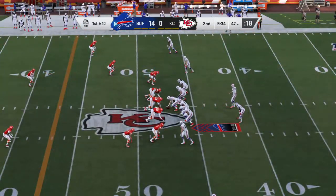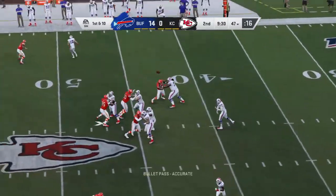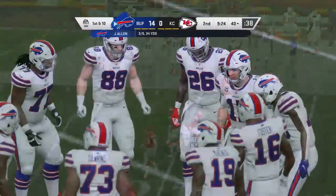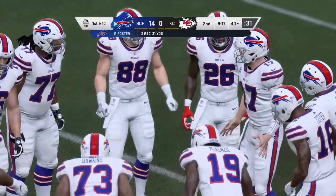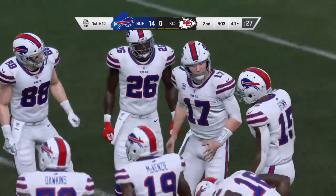Hey, here we go. Throwing on first down is Allen. Open man here is Foster, and they'll work this down to the 40-yard line. Tackled there. It's a gain of 13 and a Buffalo first down. To win any route, you've got to break down the defender, and that's exactly what happened here on this really nicely executed curl route.